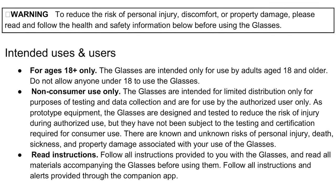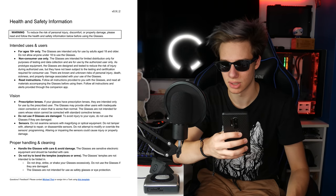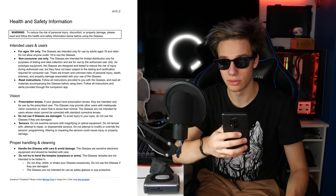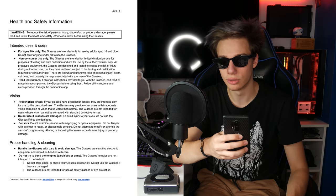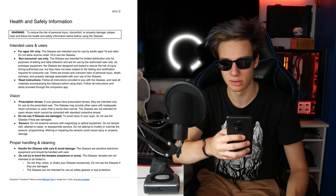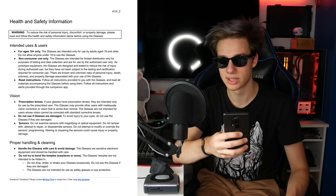The glasses are intended for limited distribution only for purposes of testing and data collection, and are for use by authorized users only. As prototype equipment, the glasses are designed and tested to reduce the risk of injury during authorized use, but they have not been subject to testing and certification required for consumer use. There are known and unknown risks of personal injury, death, sickness, and property damage associated with the use of your glasses.